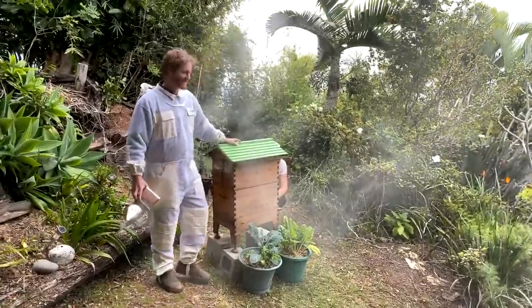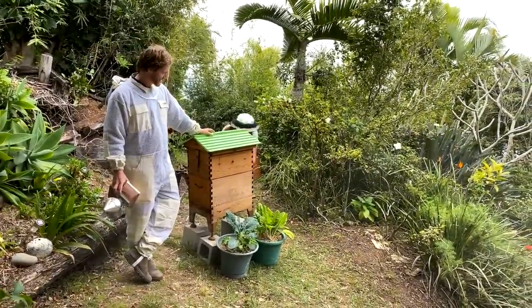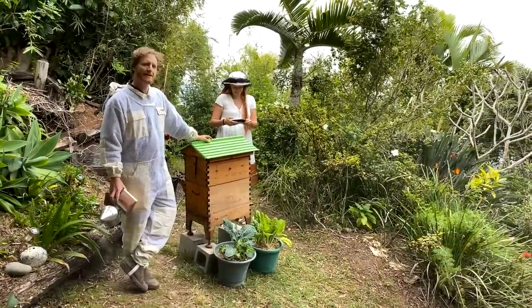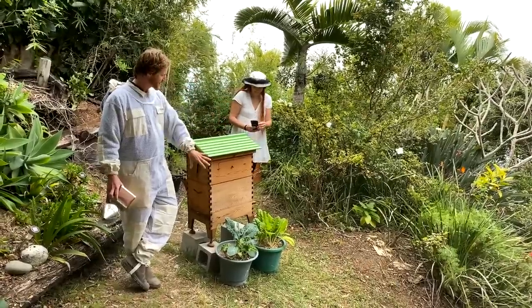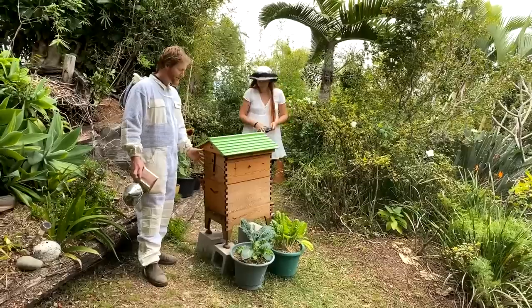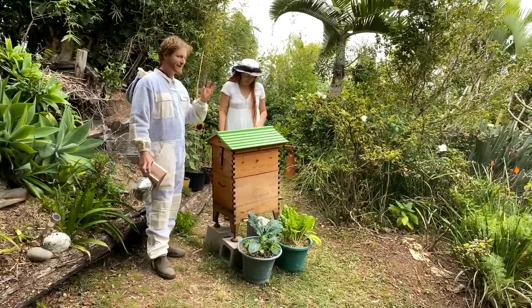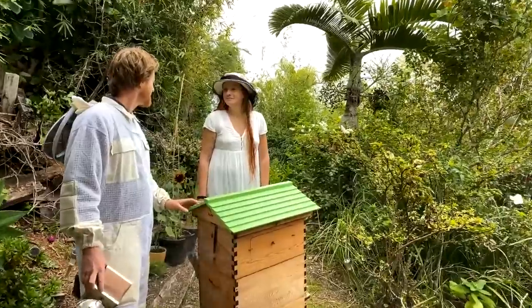So we're at a different location today. We're at my sister's place here at the most easterly point in Australia, and it looks like spring has come a bit early. So what we're going to do today is have a look at this hive, and we might even get in there, have a look at the flow frames up close and see what the bees are doing to them. What are you seeing as far as the nectar flow goes here?